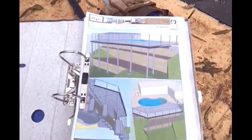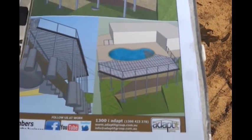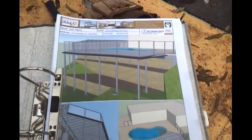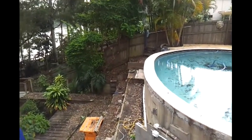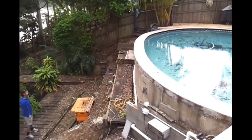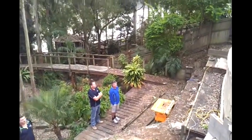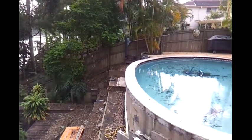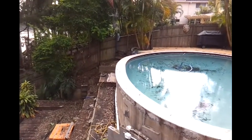As you can see in our plans, that's how it's going to be built around the pool. We're not using Queeler decking on this one because it's going to get tiled on top, so we're putting FC sheeting down on top of our joists, not Queeler decking. So it's going to be a lovely little area. This is probably going to be a little bit over a 2-week job, so there's going to be plenty of instalments, so keep tuned.